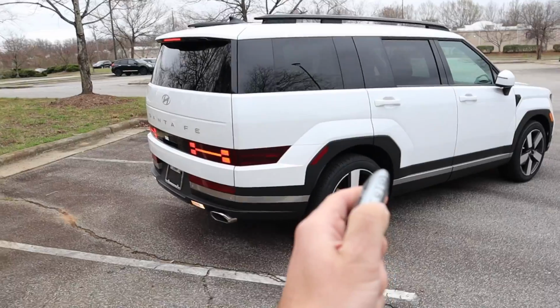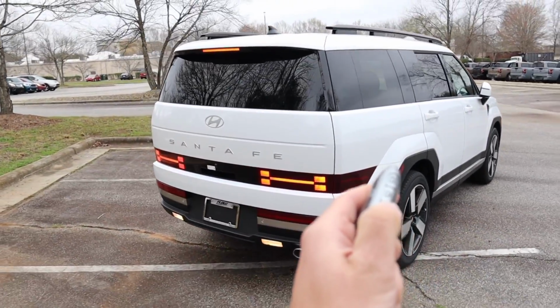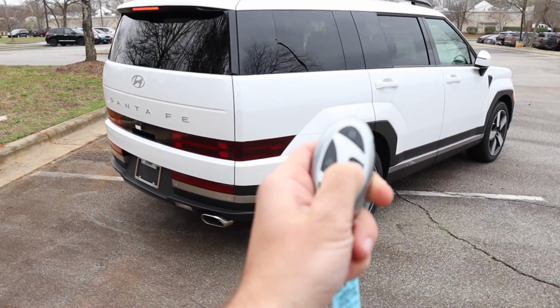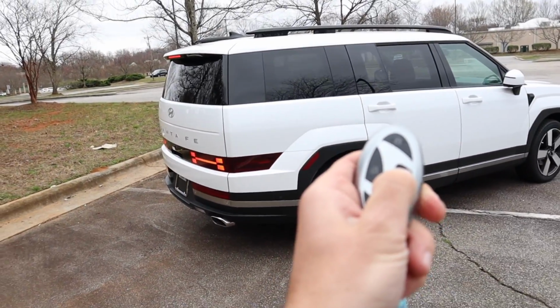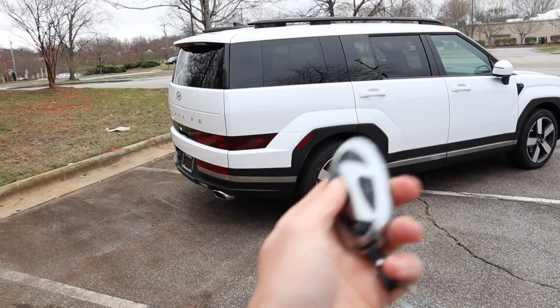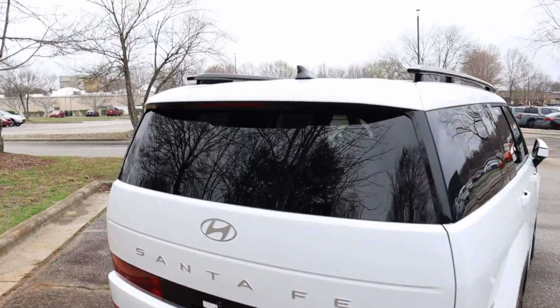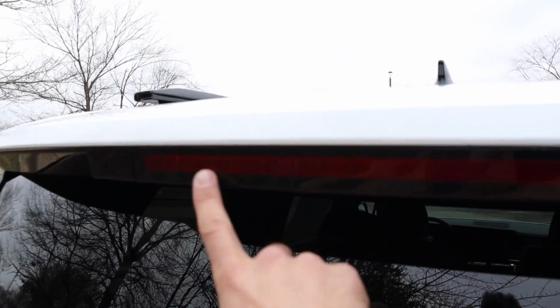If you have to move a vehicle and you just don't want to even get inside of it, just start it up and you can use those controls. And then when you're ready to, hold on this button and you can shut it off too. So you don't even have to enter the vehicle in order to use that. And then as we work our way to the rear, this does have the body colored spoiler with the integrated third brake light, and the wiper blade is tucked up underneath.